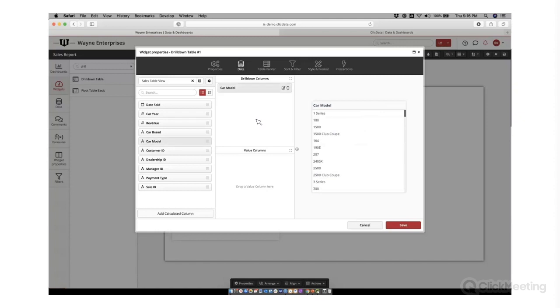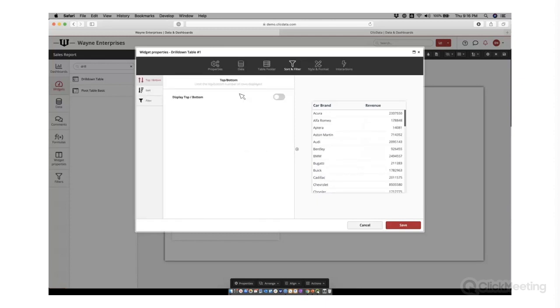Or actually, I'll go with car brands. Let's see which are the top 5 car brands. And I drag and drop revenue in values. I click on sort and filter and just add a top bottom. Probably you want to see the top 5. And I select the value revenue. And these are my top 5 car brands.